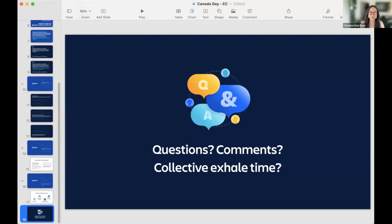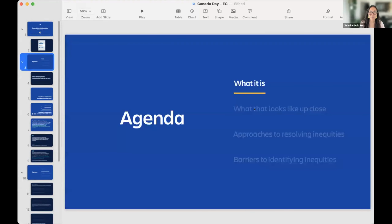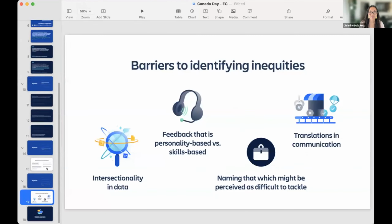So I know that we're going to lean into Slido and talk about Q&A next, but that was it. Just going over what equitable collaboration is, what it looks like, how to resolve it, and barriers to identifying it. Hopefully you learned a little bit about what other experts have been grappling with and what other companies have found easy to work for them. And if not, discussion and sharing more information on the community forums or in person at live ACE events like this is a really great place to learn from each other and keep moving forward. Thanks.